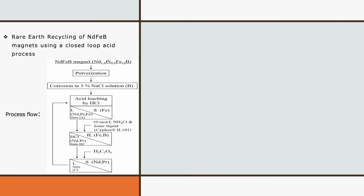The magnets were first crushed and ground, after which leaching was done with hydrochloric acid, then treatment with an ionic liquid to extract the iron 3 ions with ammonium chloride, and finally oxalic acid to precipitate out the rare earth metals. The hydrochloric acid can then be reused in subsequent extraction.